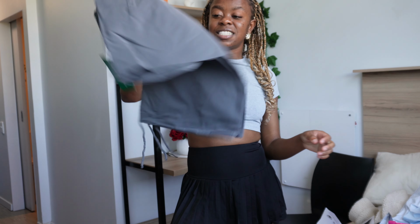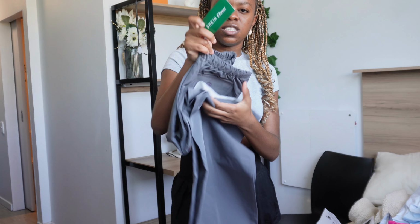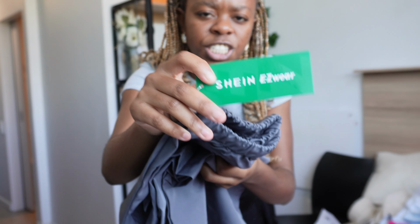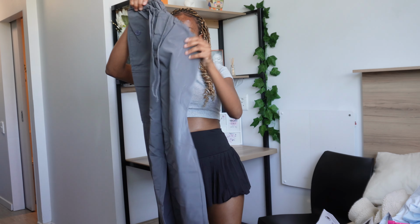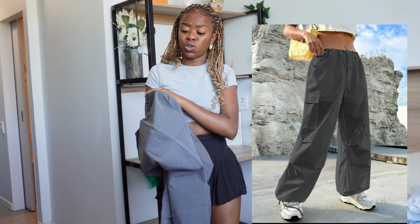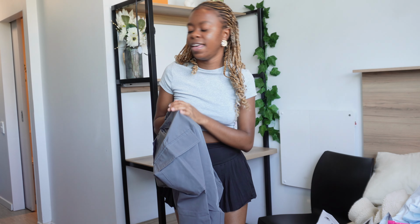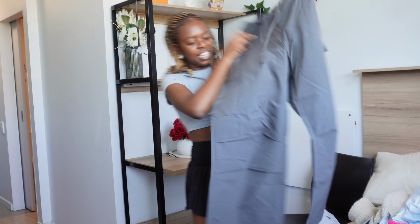Okay, I ordered a size small on these pants. These are the only pants that are a size small and I hope they fit. So this is also from Easyway SHEIN. Ooh, this is giving dry make material. I'm not gonna lie, the material is good. The quality of this. Hey, top tier, like chef's kiss.